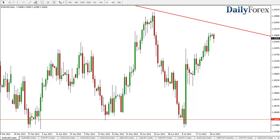In front of you is the Euro US dollar pair, and you can see that we did in fact have a slightly negative session for Monday. But what's interesting is we bounced towards the end of the day, we formed a hammer, and now the question is, where do we go from here?